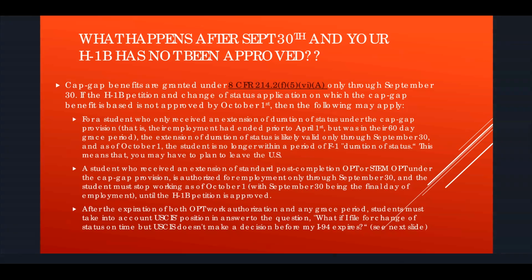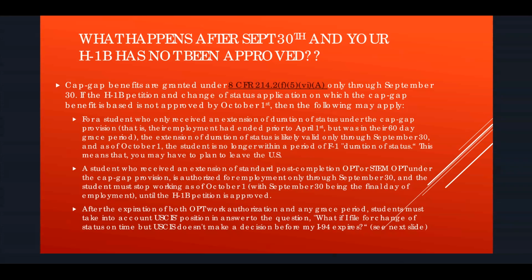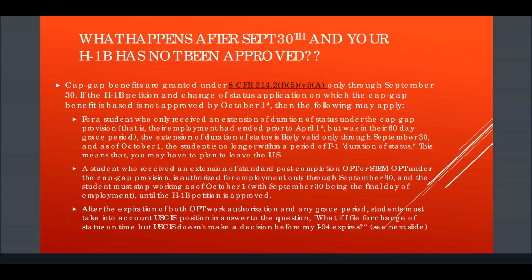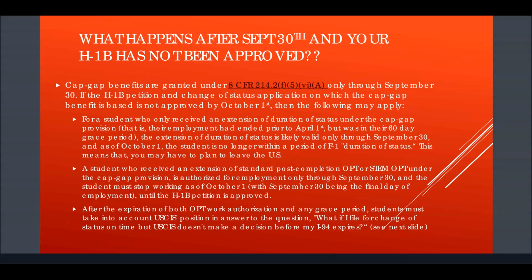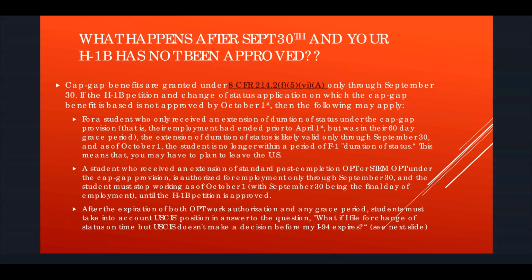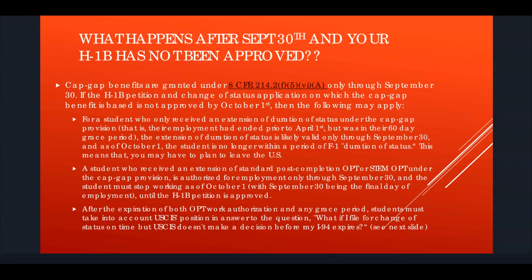As of October 1st, the student is no longer within a period of F1 duration of status. This means that you may have to plan to leave the US. A student who received an extension of standard post-completion OPT or STEM OPT under the cap-gap provision is authorized for employment only through September 30th, and must stop working as of October 1st, with September 30th being the final day of employment until the H1B petition is approved. After the expiration of both OPT work authorization and any grace period, students must take into account USCIS's position and answer to the question, what if I file for change of status on time, but USCIS does not make a decision before the I-94 expires, which is on the next page.